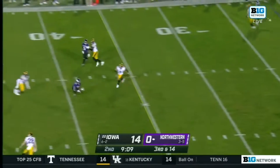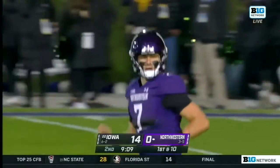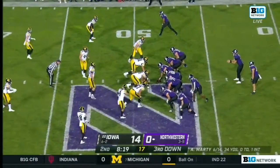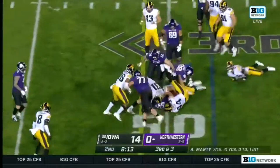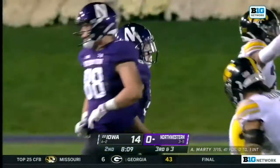Marty steps up, and a perfectly thrown ball. That's a catch made by Malik Washington. Nice job being able to see the field right down the middle, and there's nobody in the middle of the field. On 3rd and 3. Nobody out there. Hall dives across midfield. He'll be about a half-yard shy.